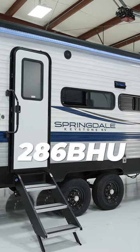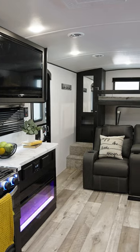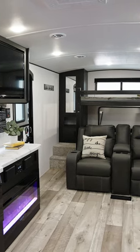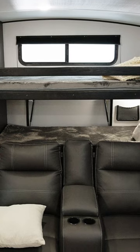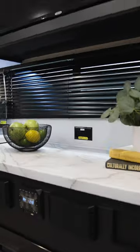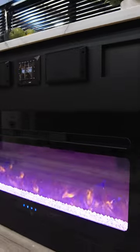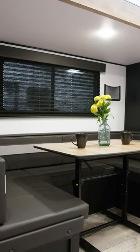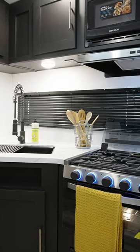Today, I'm standing in front of the brand new, never seen before, Springdale 286BHU, an exciting addition to the Springdale lineup. In front of the bunk, you'll notice our new theater seats, which pair well with the large U-shaped dinette. I wanted to point out the large electric fireplace and TV that are located conveniently directly across from the dinette. There is tons of prep space throughout the entire kitchen.